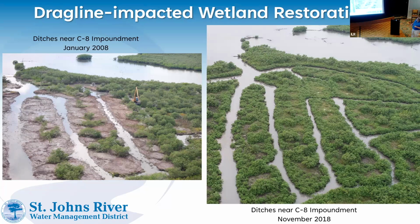And this is what it looks like 10 years later. It has a healthy mangrove fringe. There are still areas that have the marsh succulent vegetation in them in a mix. That's the kind of work we've been doing.